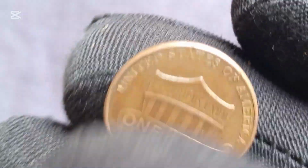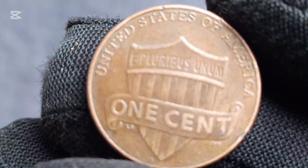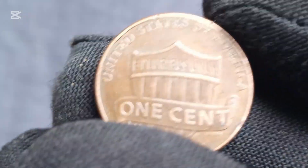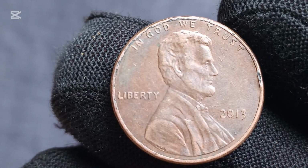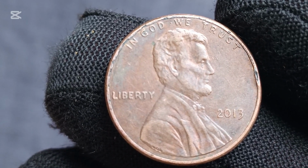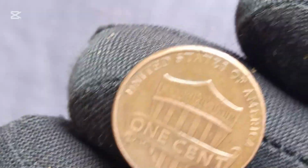The Lincoln cent was first introduced in 1909 to commemorate the 100th anniversary of Abraham Lincoln's birth. Designed by Victor David Brenner, the original wheat penny had a simple yet iconic design that changed over time. In 1959, the reverse design switched to the Lincoln Memorial, and in 2010, the current shield reverse design was introduced. Now, the 2013 Lincoln penny belongs to this newer generation, but what makes it so special?